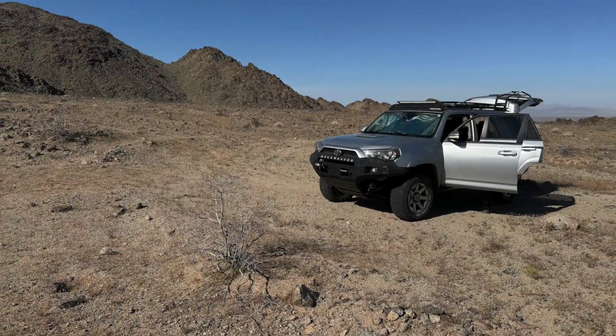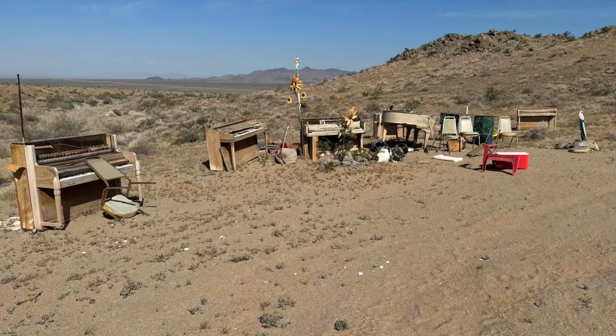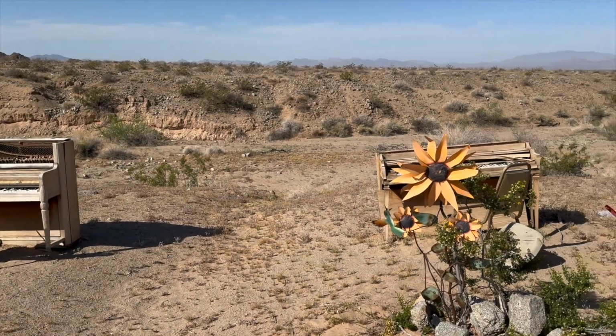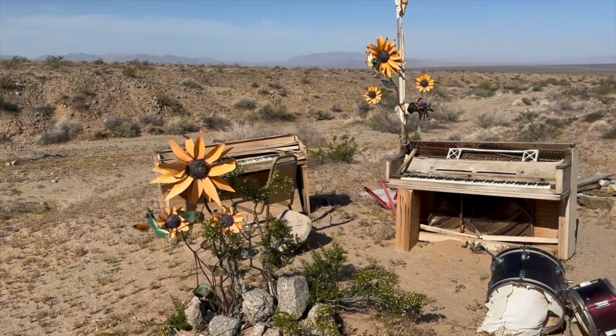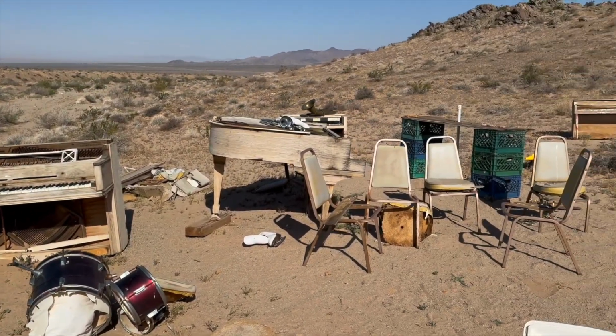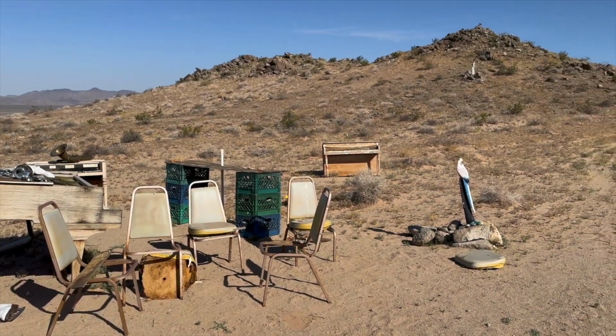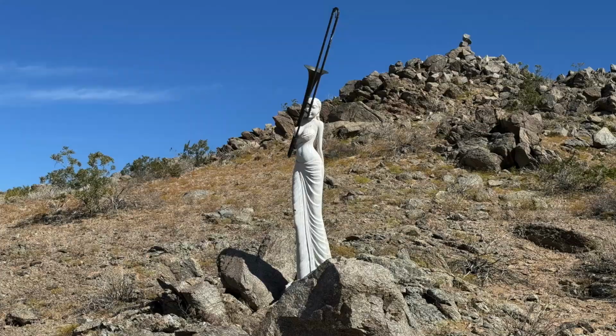I camped in a very drab and desolate area of the eastern Mojave. On my way back to the highway, I happened upon a very strange sight. Someone has dumped 5 old pianos, an electric organ, and several other musical instruments in a remote and isolated area of the desert. A fiberglass statue with a trombone stands watch on a small hill nearby.